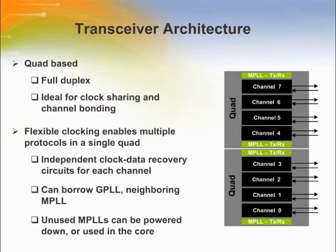Cyclone 4 GX devices contain up to 8 full-duplex high-speed transceivers that can operate independently. These blocks support multiple industry-standard communication protocols, as well as basic modes, which can be used to implement your own proprietary protocols. Each transceiver channel has its own pre-emphasis and equalization circuitry, which can be set at compile time to optimize signal integrity and reduce bit error rates. Transceiver blocks also support dynamic reconfiguration, allowing you to change data rates and protocols on the fly.